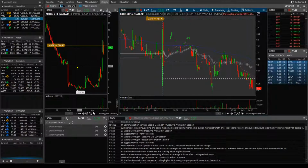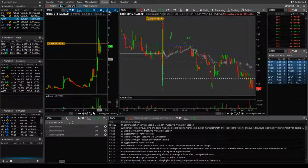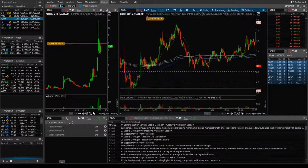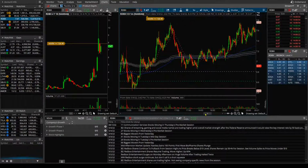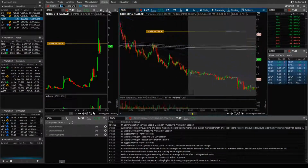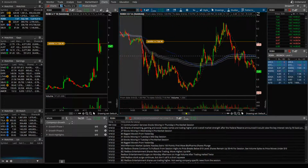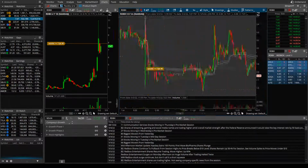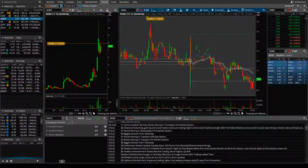Redbox, I've been watching this for a while. It's been in play for a while. It's produced some decent moves, but when it comes to intraday moves, it's not very clean. It's just a little bit extra choppy every single day. So it's been really hard to trade, almost every single day. Not a very clean move, but daily looks all right to me.